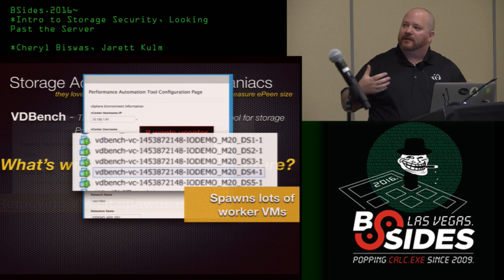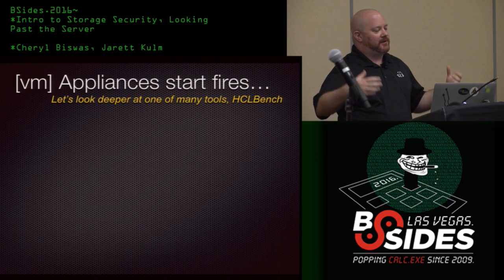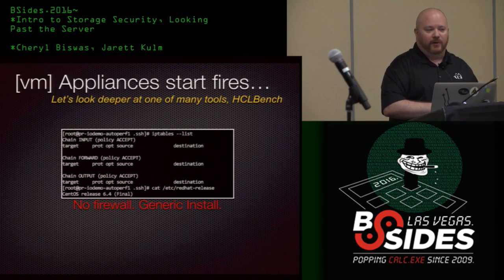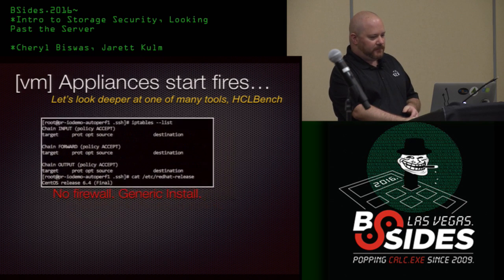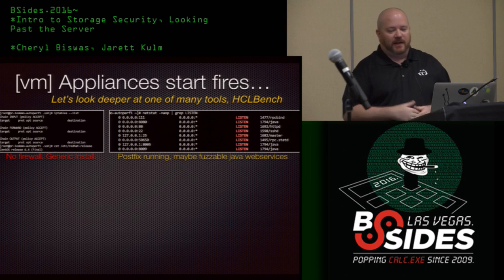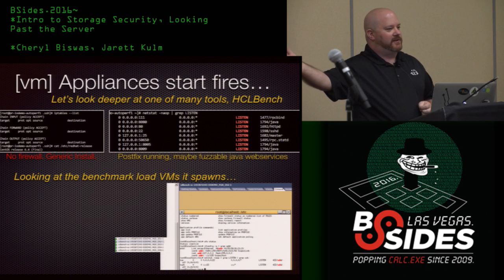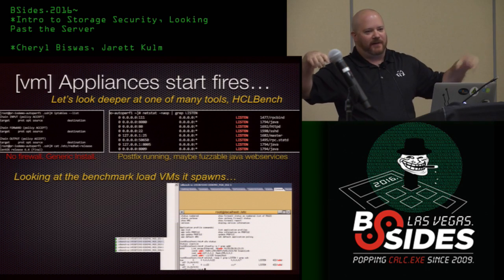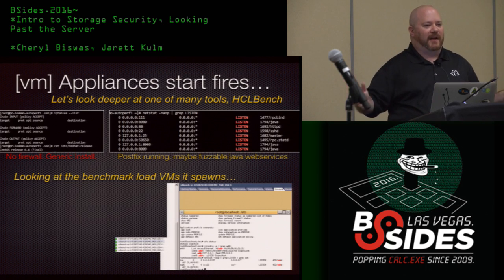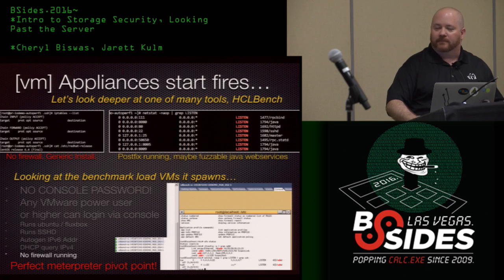So this is just an example of many issues with virtual appliances as a whole, and storage manufacturers are a huge problem with this. Just looking deeper into this one, they took the liberty and removed the firewall for us. So it's also running postfix, fuzzable Java web services, gets its IPs automatically, and you don't have to log into the console. Any VMware user, whether through the VI client or Workstation, whatever, connecting in has root level access into X number of VMs in a customer's environment. So to me, that's the perfect Meterpreter pivot point.